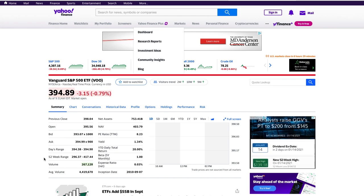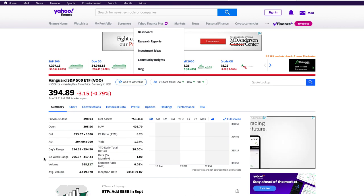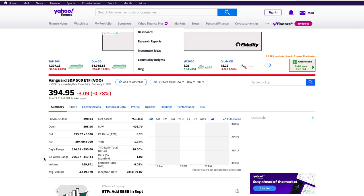Now, again, I highly advise against that because you can use alternative strategies like covered calls to dramatically increase your income and decrease your risk. So I would pick SPY, and that's my go-to choice. But again, this is up to you. If you're just buying a single stock or a single ETF every single week, VOO may be your best option.